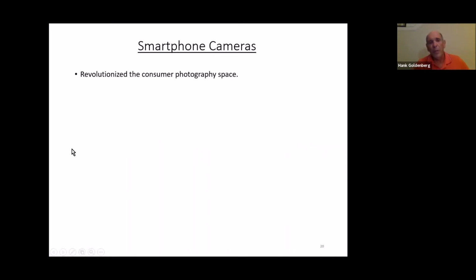The smartphone cameras totally revolutionized the consumer photography space. Before that, there was the point and shoot. I'm sure you've all had a point and shoot camera. Basically, it could fit in your pocket, a little bit bulky, but it would fit in your pocket. It was very convenient.